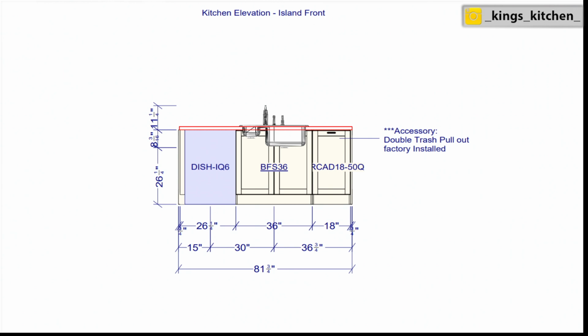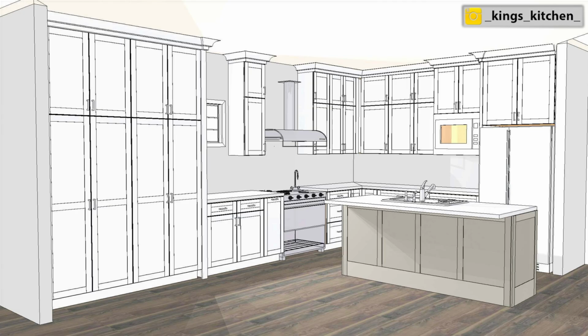And then to the left, you have your dishwasher, and to the right, you have a double trash pullout. Now, I really recommend having the dishwasher on one side and the trash on the other side. This way you can have everything open. You can empty your plates into the trash, rinse them off, and then stack them right into the dishwasher. So it's pretty handy right here.